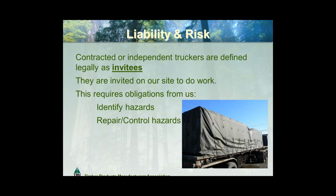Now some more legal stuff. A contracted or independent trucker is defined legally as an invitee. That's a word that defines them in the legal books. Now, we invite them onto our site to do work. This requires certain obligations from us as the business.